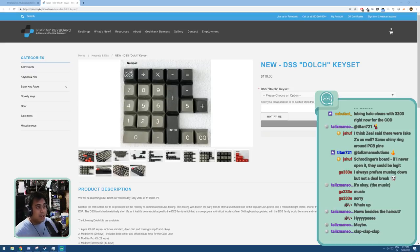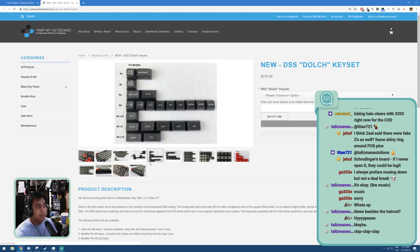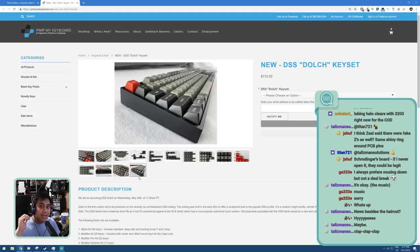In reality, these are a recommissioning of the old DSS tooling that was available in the early 80s. So it was essentially a sculpted DSA profile. Medium height, the height of the keycaps actually sits just between DSA and SA keycaps. They were never as popular as the bigger or younger brother, as middle siblings often are, but it's 2019, and maybe 2019 is the time to give love to the middle sibling.